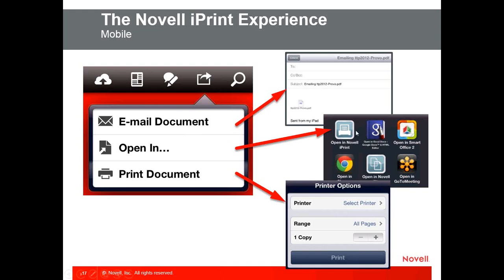Open in: we do have an iPrint app that I mentioned, for iOS, Android, BlackBerry 10, as well as Windows Phone. When you select that option, this application, in this case Adobe Acrobat, will pass the document onto the Novell iPrint application, which then connects to the printer and prints out that document.